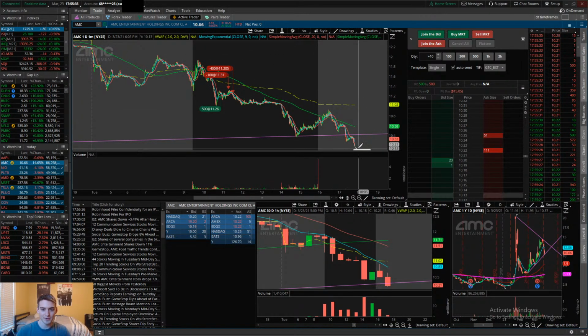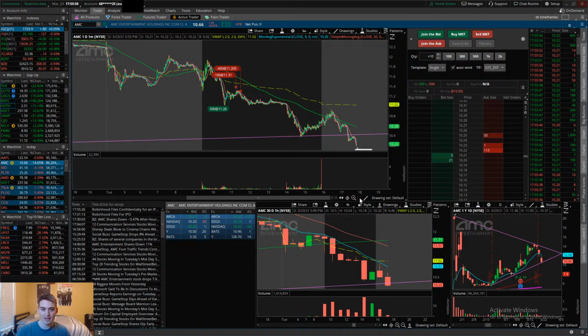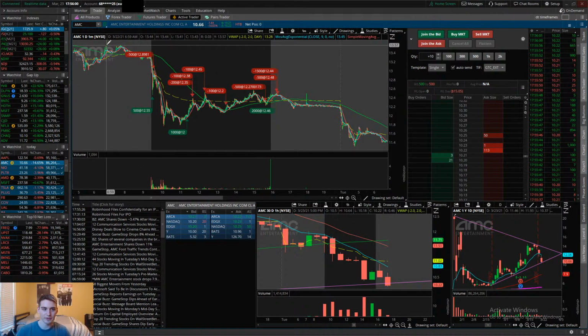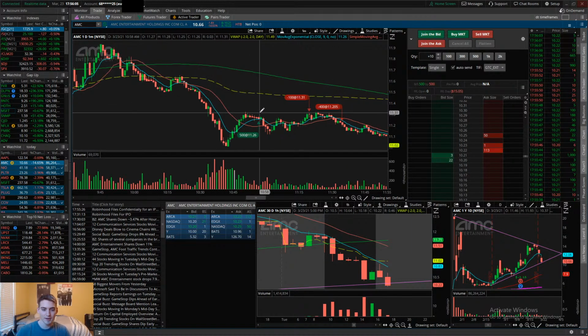AMC is down 15% today, and there's an even steeper decline in after hours. It's kind of breaking through that trend line that I've drawn, this triangle. I was really wanting AMC to squeeze higher back up to that $20 price, so this is kind of a bummer. I think this sell-off is a bit exaggerated. Just the last 2 days, it's gone from $14 to now $10. Pretty crazy.